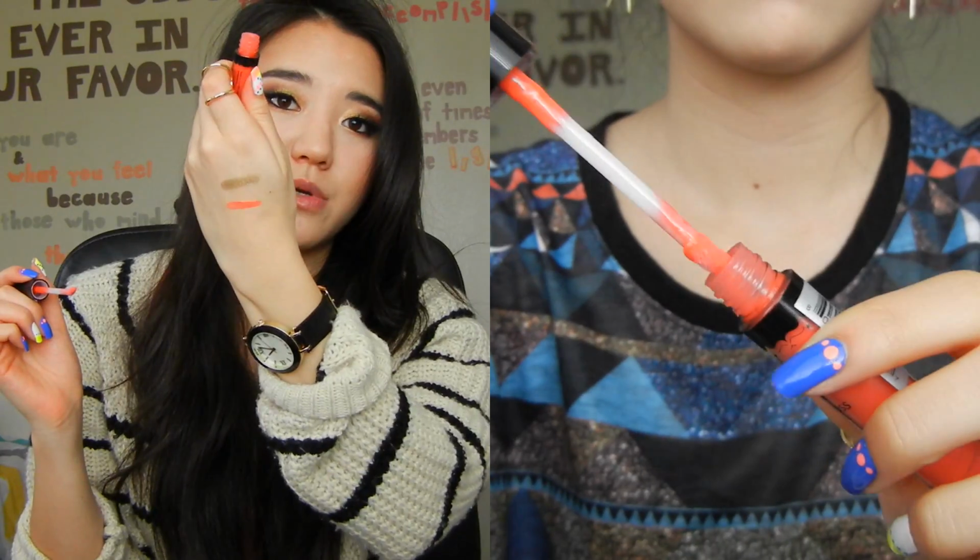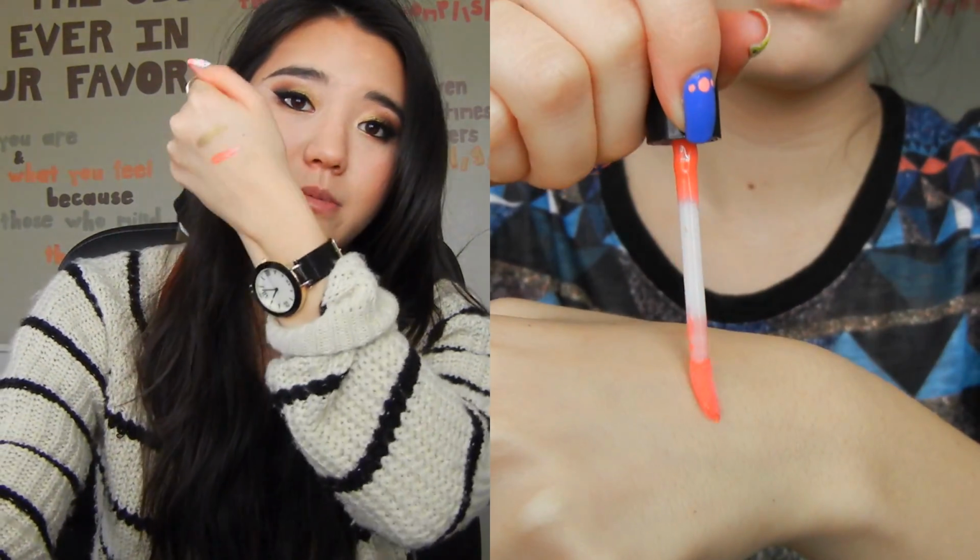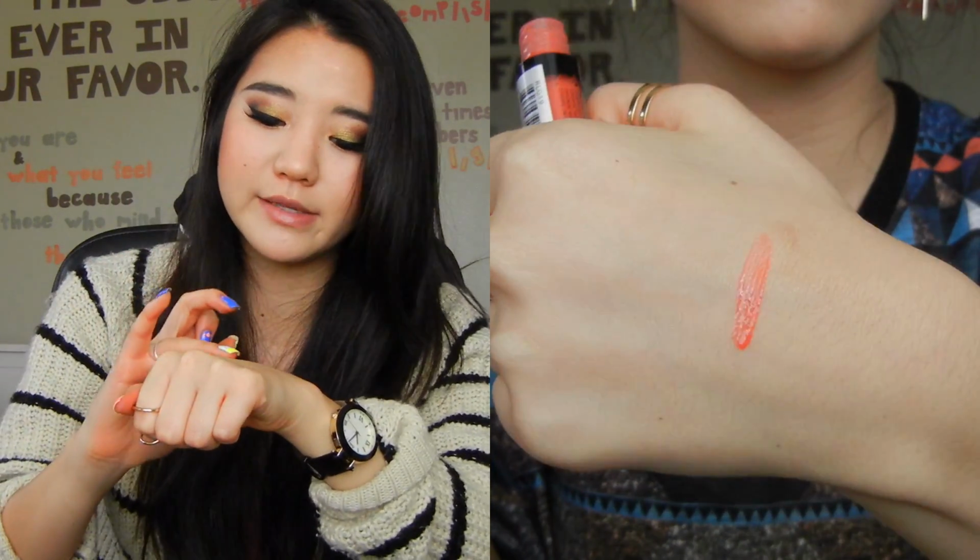Even swatched, it looks pretty dark. I feel like I've said this spiel so many times. But you can build it up to be that bright color, or it's a super wearable, just like a coral tinge to the lips. I really enjoy this thing. And also it has kind of a citrusy smell, which I never can complain about, so it's a really great gloss. Like, I can't even tell you.